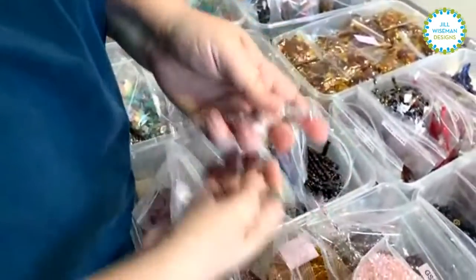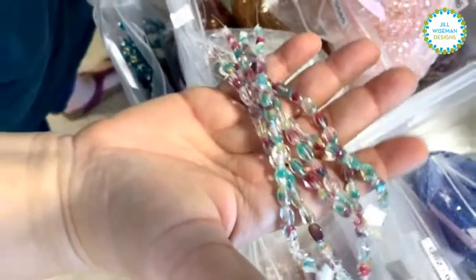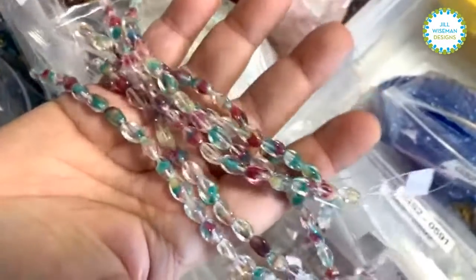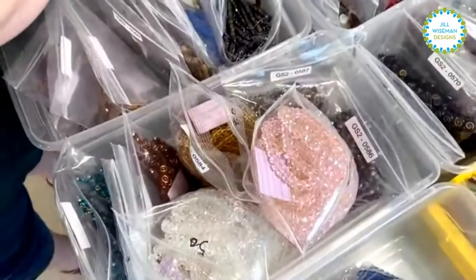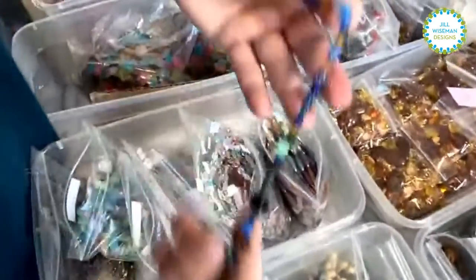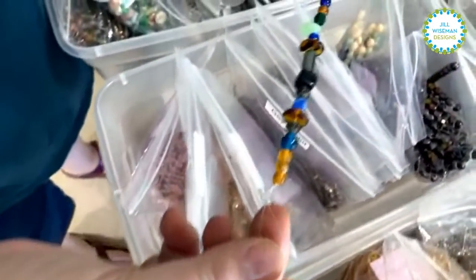This is one of those ones that you'll probably never see made again. Look at the color combo in there. It's like a confetti party in those beads. Love that. I found he had some strands of mixed beads, which I was excited to see. So a color coordinated mix right there in a strand.